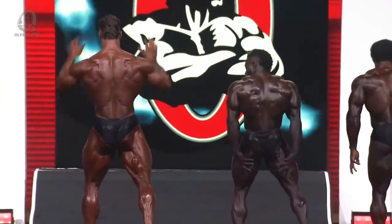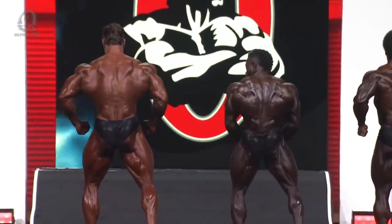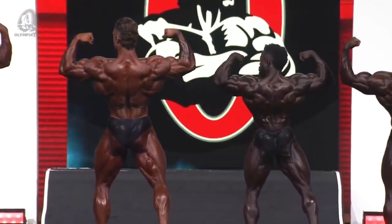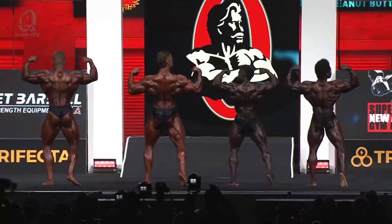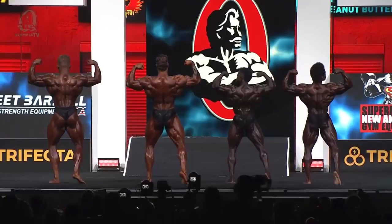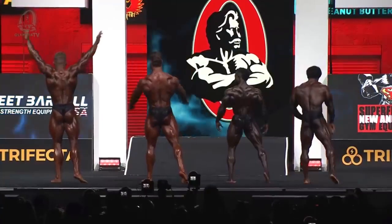Okay, from the rear, this is where Terrence starts to make up some ground because he really shines in the back double bi. The glutes are peeled, and that back is jam-packed with all kinds of detail. Breon to me is even a little better though. He looks slightly sharper through the lats, shoulders, and arms, and has the bigger biceps. So I'm going with Breon and Terrence as a close 1 and 2, with Bumstead in third. I felt he was in better condition last year and didn't look as good from the back in 2021.